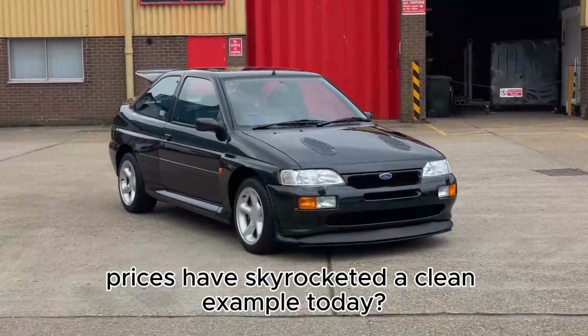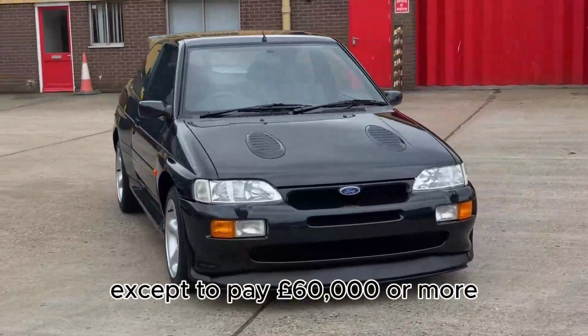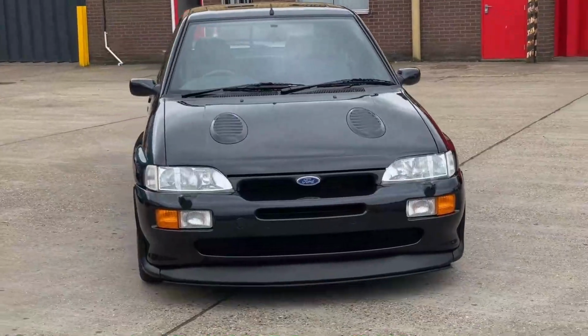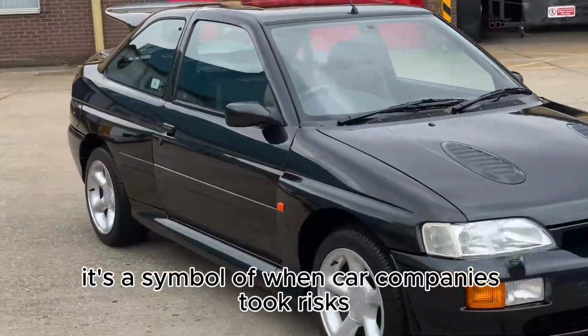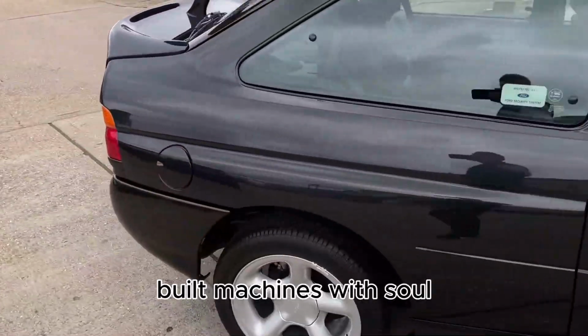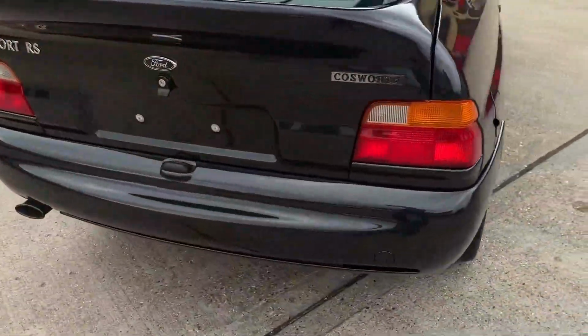Prices have skyrocketed. A clean example today, expect to pay £60,000 or more. And honestly, it's worth it. This is a piece of automotive history you can actually drive. It's a symbol of when car companies took risks, built machines with soul, and gave us heroes on four wheels.